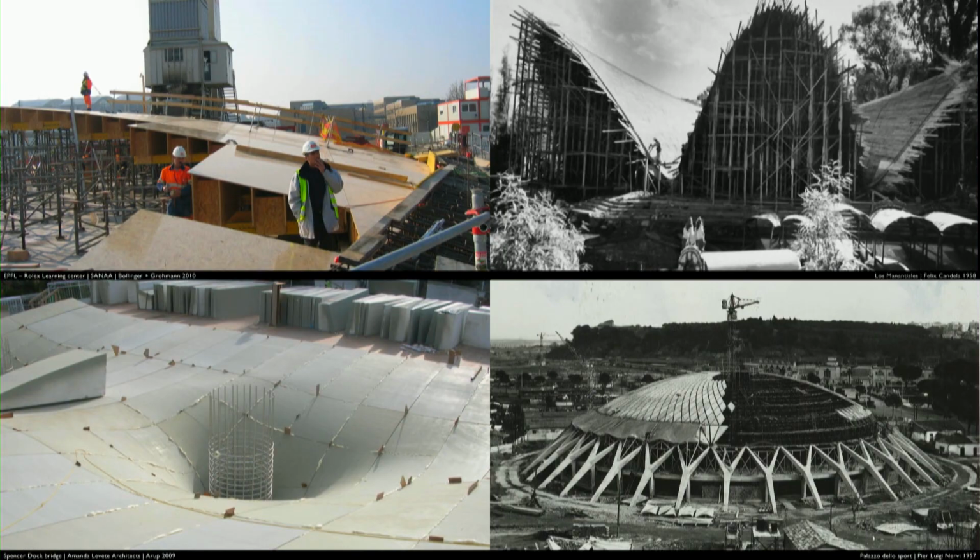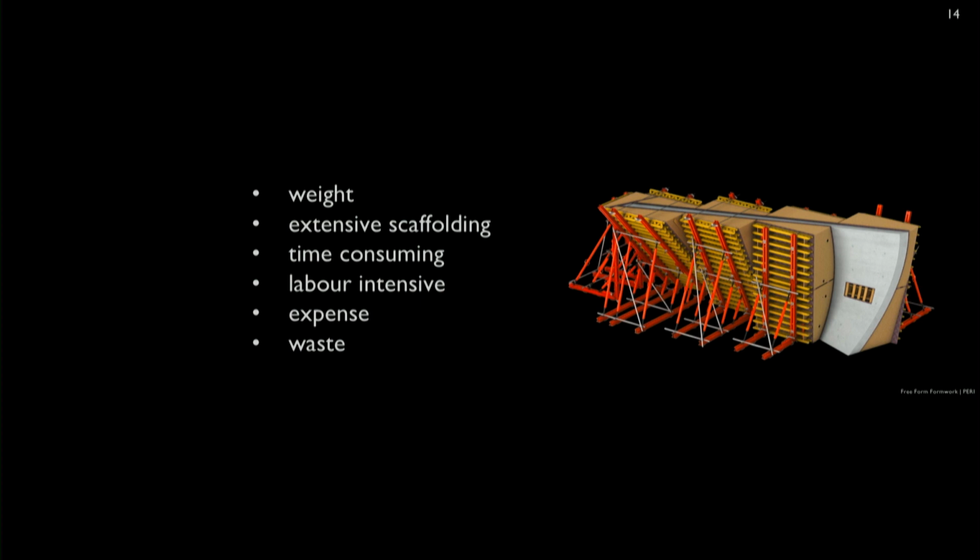So what these 2 types of geometries have in common, even though they are very different, is the way they are being constructed. And that means that you need a formwork, and that is the same regardless of your geometry. It has stayed unchanged. You have timber, or nowadays, timber or milled foam most of the time, formworks that are being held up by heavy scaffolding. So that means we have a system that is heavy, needs extensive scaffolding and foundations, is labor intensive, is expensive, and generally, especially nowadays, is probably only used once and then disposed of, which means that it generates a lot of waste.